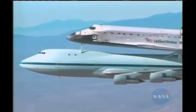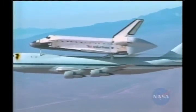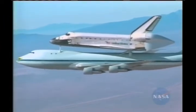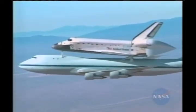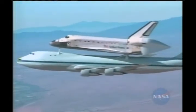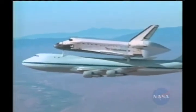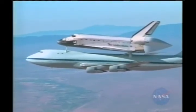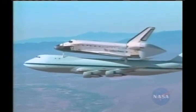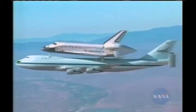Discovery's 31st voyage into space ended with a pre-dawn landing, California time, at the Edwards Air Force Base facility on August 9th, completing a 5.8 million mile journey, a 14-day mission that began with launch on July 26th from the Kennedy Space Center. It was the 6th night landing in the shuttle program history out in California, and the 50th landing mission that ended with landing out in California.